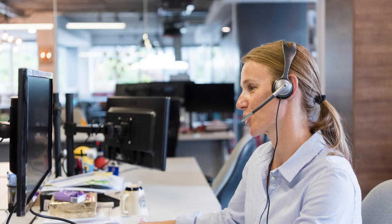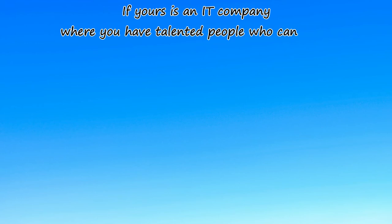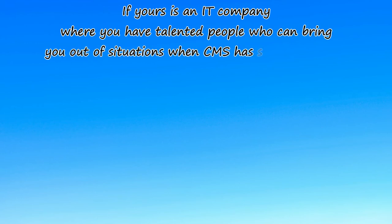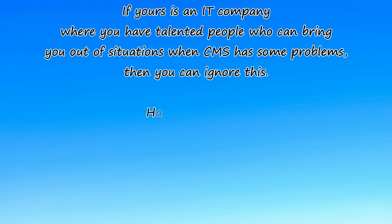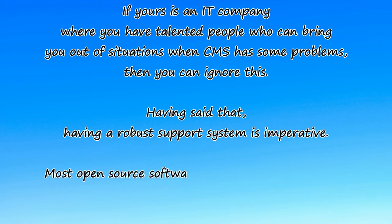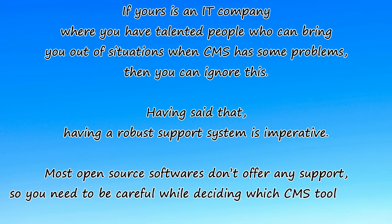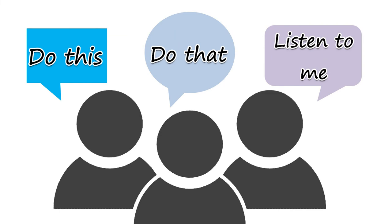The last point I would like to mention is the lightning fast support. Now this is a very relative term. If yours is an IT company where you have talented people who can bring you out of situations when CMS has some problems, then you can ignore this. Having said that, having a robust support system is imperative. Most open source softwares don't offer any support. So you need to be careful while deciding which CMS tool to use. Now when I say open source, yes, there are communities where people do get support, but it's very tricky. You need to be very technical to make use of those community guidelines.